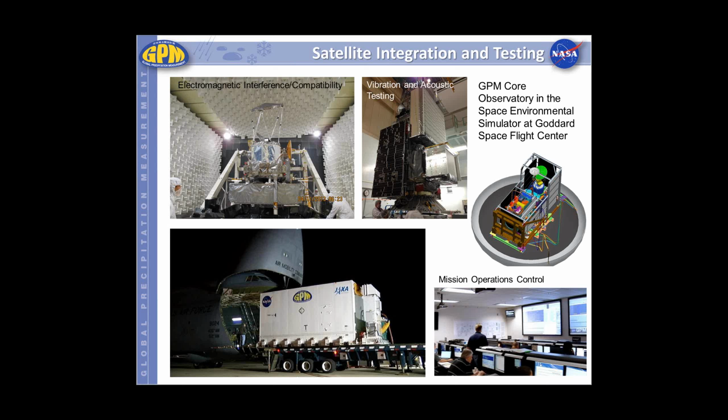Now the satellite was, as I said, developed at NASA. The radars were developed by JAXA, and the microwave imager was developed by Ball Aerospace in contract with NASA, and it was assembled and tested at NASA Goddard Space Flight Center here in Greenbelt, Maryland, and then it was shipped. What you see in the bottom left is it was put in a really intense shipping container and put in the largest aircraft the Air Force has, a C-5 Galaxy. It was sent over to Japan, where it was launched.